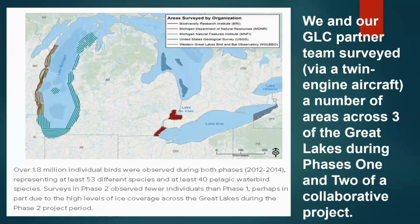So we surveyed waterfowl. Our particular project was on the west shore of Lake Michigan, which you can see displayed in brown there. Those transects, we flew from Door County to the Illinois-Wisconsin border, from near the shoreline to 10 miles offshore. And our partners surveyed some areas in Lake Huron, Lake St. Clair, the east end and the west end of Lake Erie.